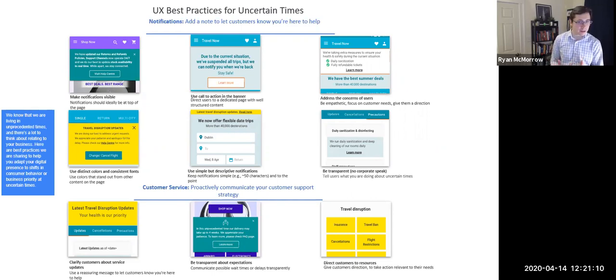And then try and keep your website as solely focused on the main goal of getting that customer further down the funnel, to whatever that funnel looks like for you right now. Make sure that that is the key component of your homepage.